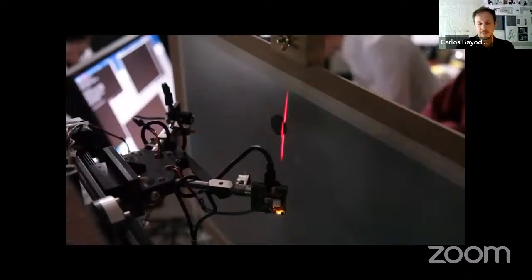Here you can see one of the early prototypes projecting the laser line on top of a surface. And then you can see there are two small video cameras at 45 degrees that are recording this information. So this is the type of video that we are capturing, frames of the different shape of the line, and then it is possible to convert that into a 3D model.